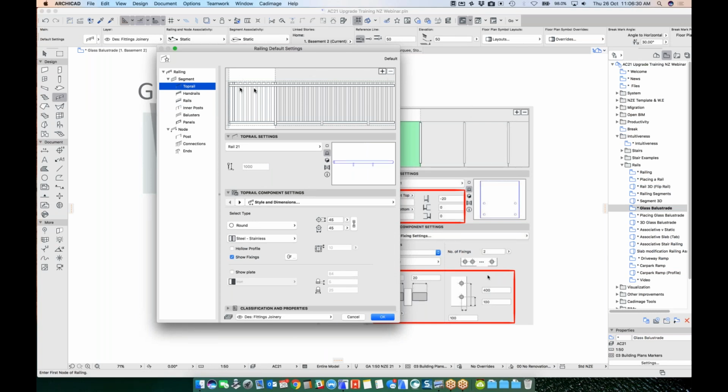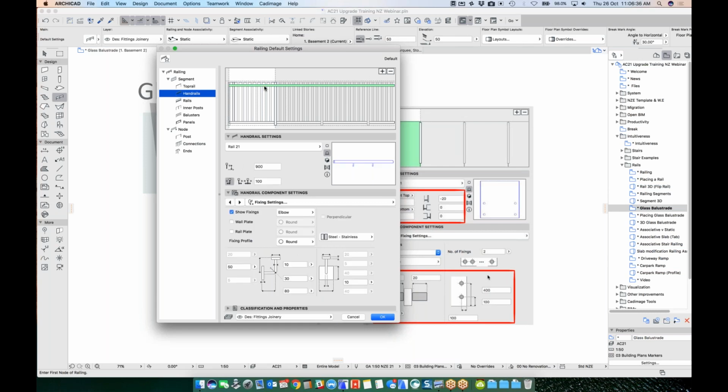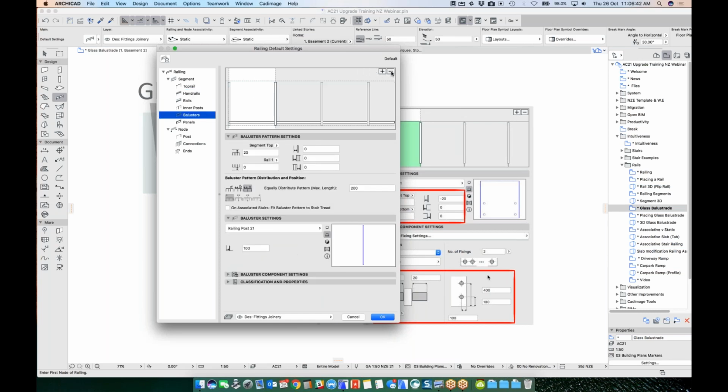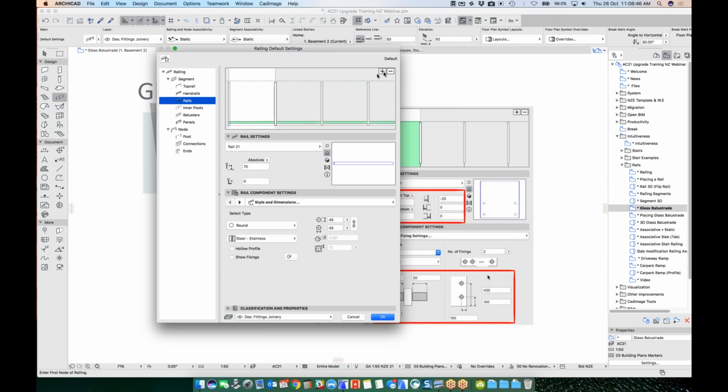I can also click here in the white area, click on the thing I want to remove. So maybe it's this rail. I can click that rail and I can remove. I can also click the balustrades and remove those. And I'm also going to remove this bottom rail. I'm going to leave the inner post. We're going to make a mistake on purpose so you can see.